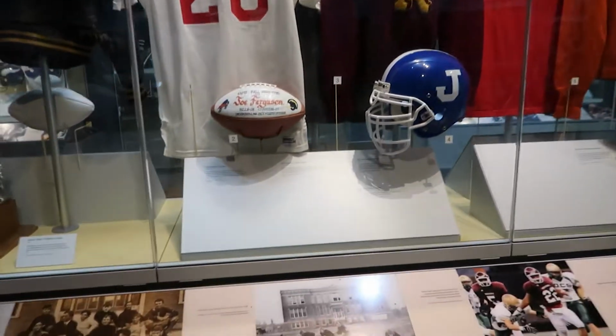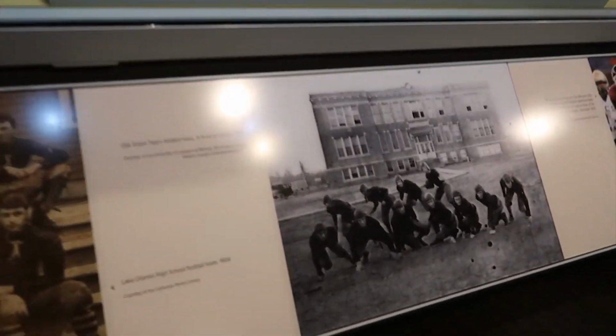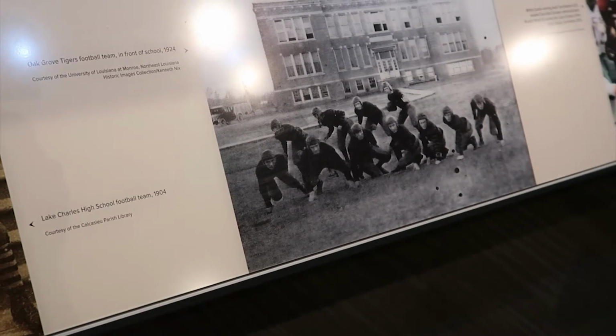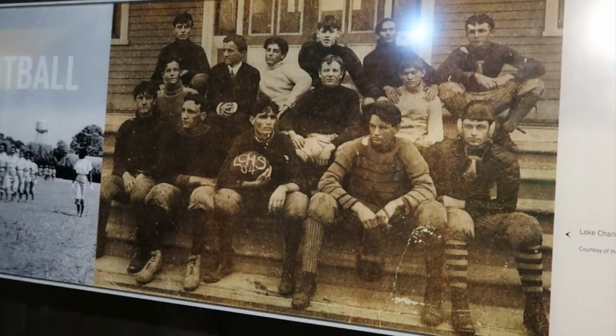And some stuff going way back. And this is high school stuff here. Ooh, there's a big glare on it. That's an old football team picture. Look at them guys. Yeah, they mean business.